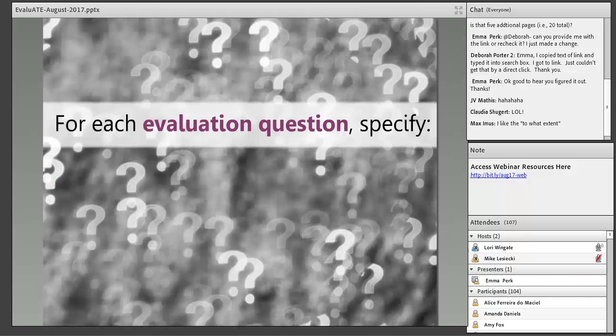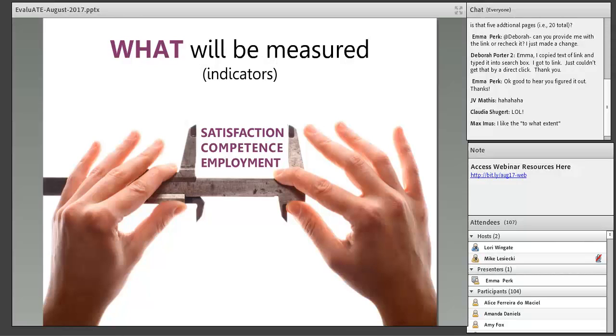So for each evaluation question, you need to lay out a clear-cut plan for how you'll answer that question. For each one, you want to specify what will be measured. These are your indicators. For example, if you're surveying students, are you going to be measuring their satisfaction with the program, looking for self-assessments of their competence, asking about their intentions regarding employment?